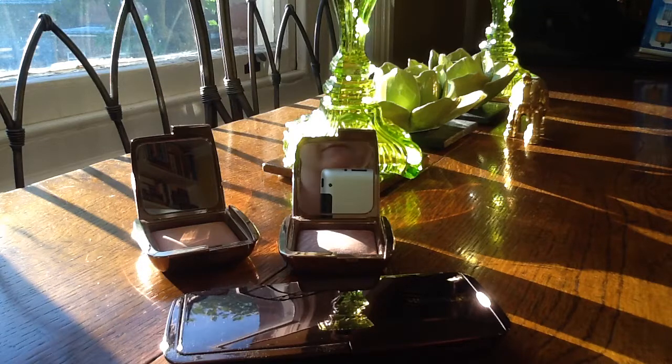This is a video about the Hourglass Ambient Lighting blushes primarily, although I have also got the powder palette, the limited, well it was limited edition, I think it's now in the permanent collection. And I've been hanging around about doing this video for quite a long time. I bought the two blushes at least a month ago, maybe a bit longer.